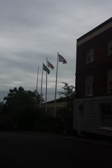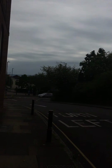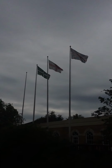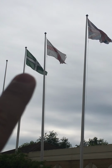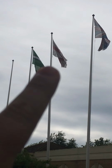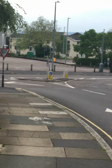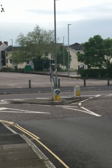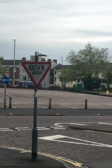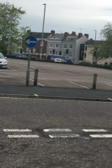There's three flags. This is gonna be interesting. Hold on. Devon is the county that we're currently in here. Devonshire. The accent here is 100% like how you imagine hobbits speak. It's like that. Oh, it smells like onions. Caramelized onions.